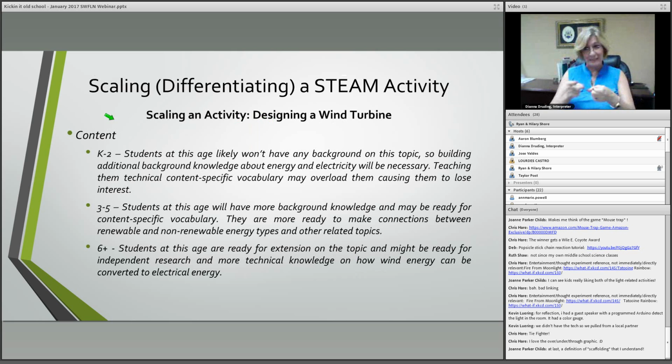So just for reference here, if you wanted to scale the content of a wind turbine activity here, yes, I hear you. For scaffolding, it didn't make sense to me for the longest time until I kind of came up with my own little. Thank you.